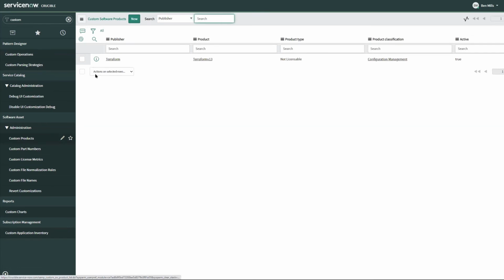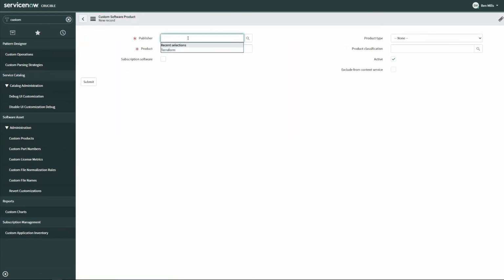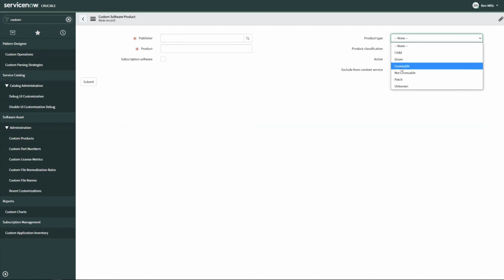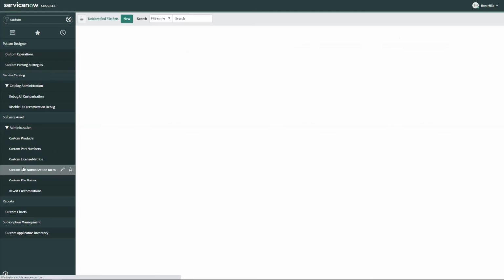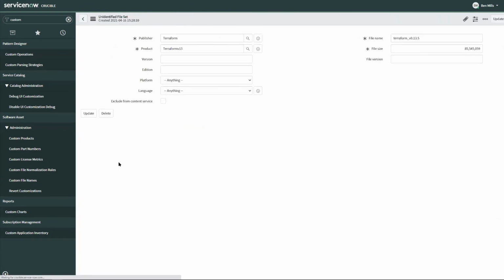So in order to get the product to populate here, we had to create a custom product. We can do that by going to custom products, create new, and it's here where you can create your publisher and your product. You can classify it as child, driver, licensable or not licensable, patch or unknown. Because we're going to treat this as an in-house built application, we chose not licensable. And we're going to classify Terraform as a configuration management product, which is what we have here. Once we've created our custom software product, we are going to go back to our unidentified file set. We're going to open up our target file, and we're going to populate this record with our created publisher and product. Note down here, we have this checkbox for exclude from content service.